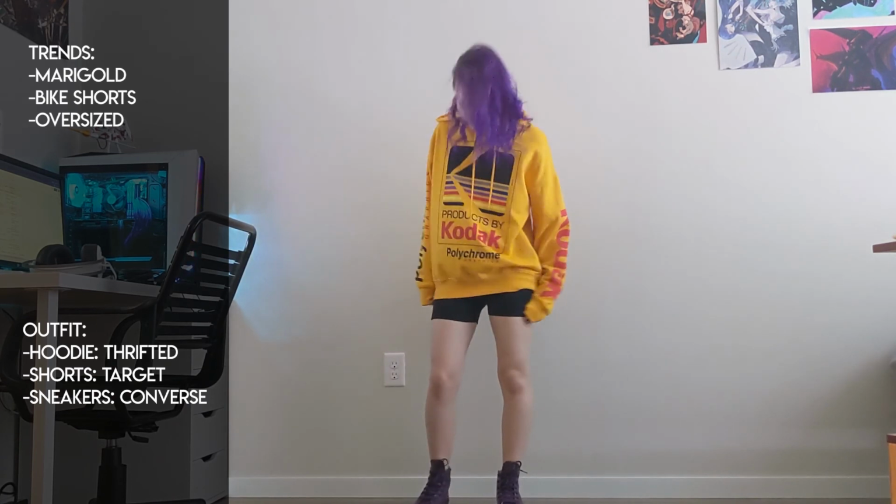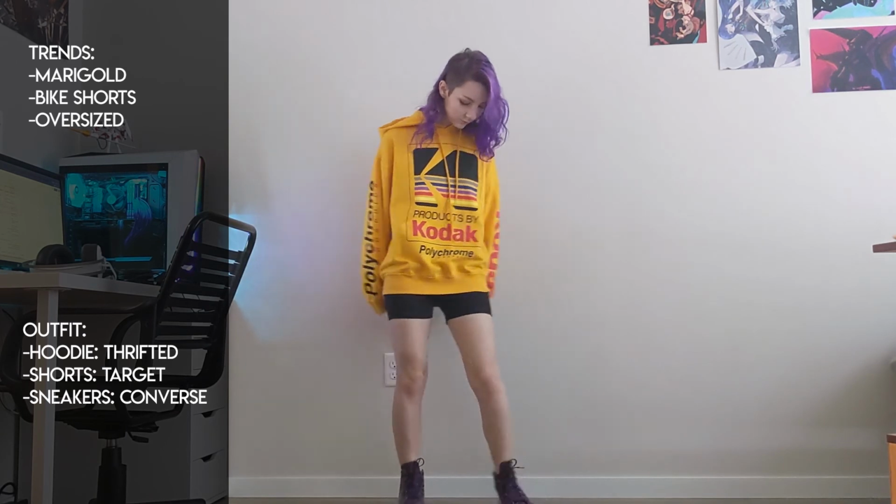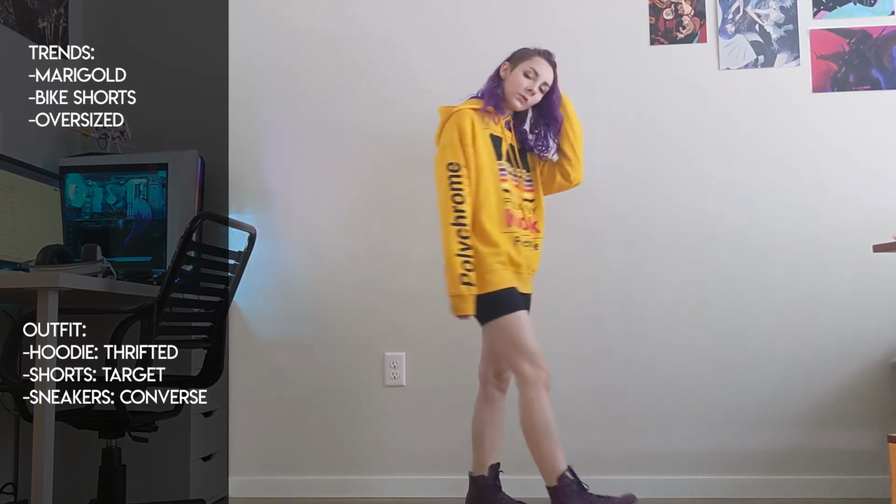This last outfit kind of ties together trends from both fall and summer, just to bridge the gap between the two. So here I'm wearing an oversized marigold colored sweatshirt. This is a super cool sweatshirt. I found it on Depop. That's what thrifting is great for, finding these random pieces that are just super cool that you would never find in a store.